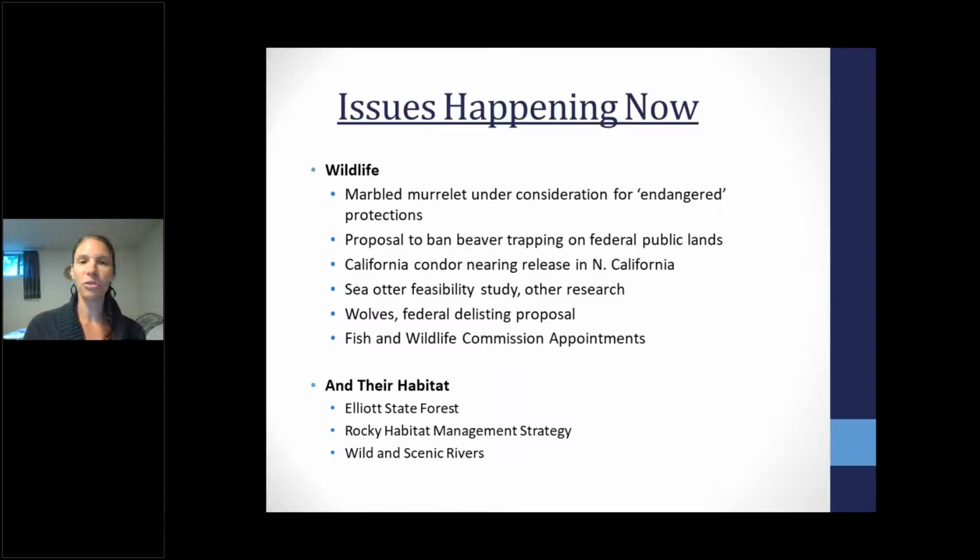So some of the issues happening now, and again, as Erin had mentioned at the beginning, I'm going to talk about a bunch of things that are happening around wildlife and their habitat that you could be doing. And then I'm going to go into the marbled murrelet specifically. So again, bullet one, marbled murrelet under consideration for these endangered protections. I'll dive into that in a moment. There's going to be a proposal soon to ban beaver trapping on all federal public lands. So stay tuned on that. That's coming up in June in front of the Fish and Wildlife Commission.